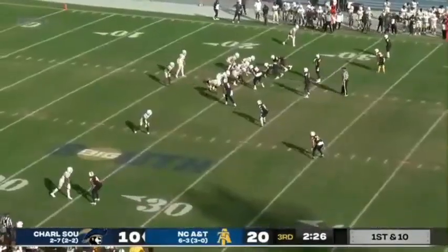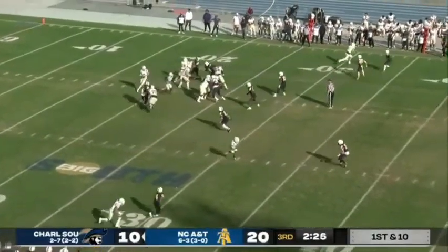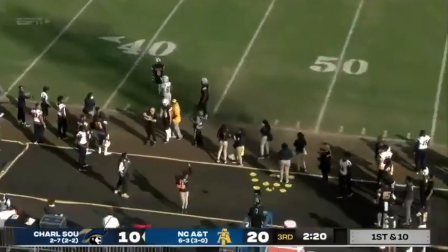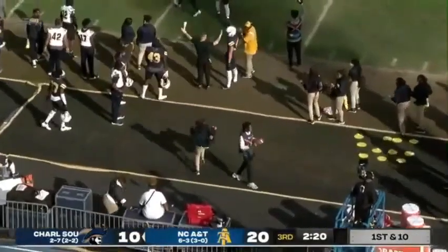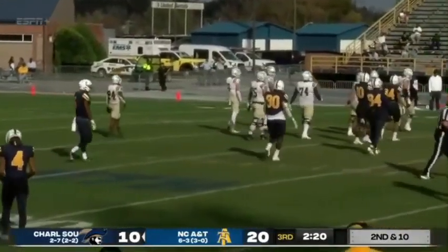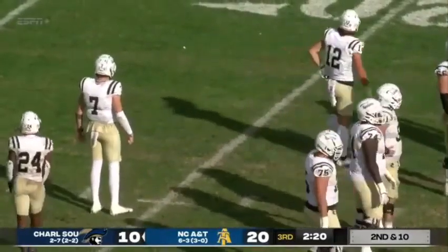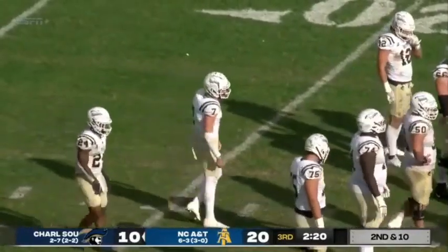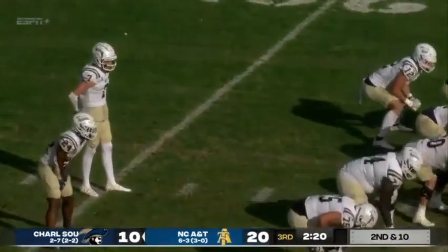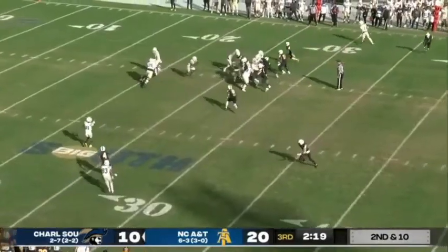Bartolo still in as the QB. The Tampa native threw just 5 passes a week ago in the win against Robert Morris. McDaniel bringing the pressure. Bartolo throws this one away. And it'll bring up second down. Great pressure off the edge by McDaniel. Jermaine McDaniel has been held in check the last couple of weeks. Starting to come alive here down the stretch when you need him most for the Aggies.